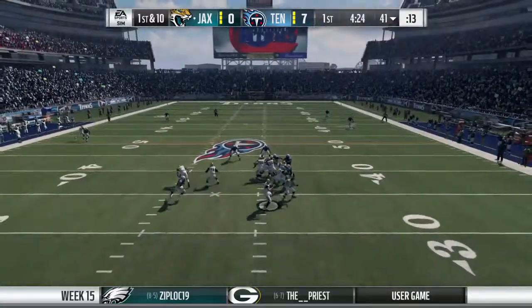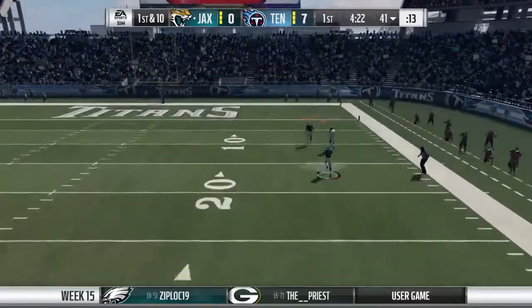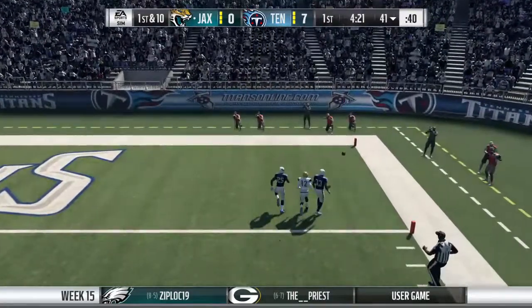Now a play fake here on first down. Looking long for Westbrook. So they took a shot on first down but couldn't connect.